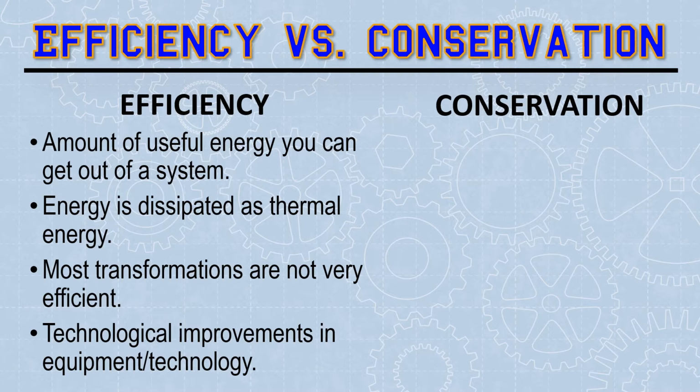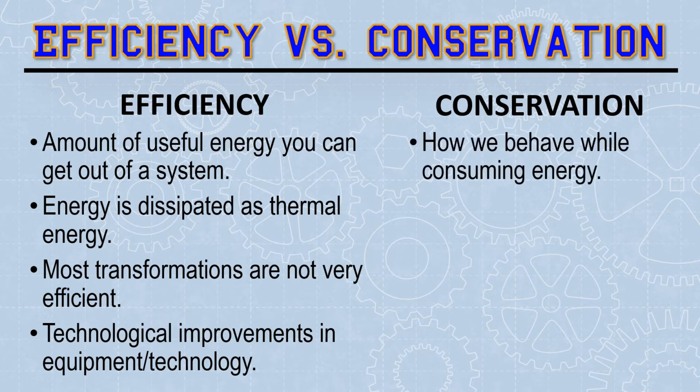Not to be confusing, but conservation of energy and energy conservation are not the same thing. One is a universal governing law of science. The other is a term explaining behaviors we employ to use less energy. When discussing how much energy we use, conservation refers to how we behave while using that energy.